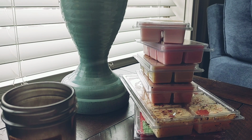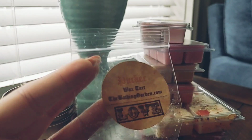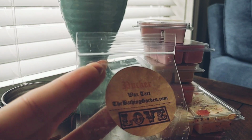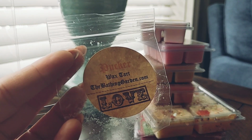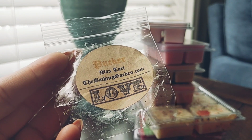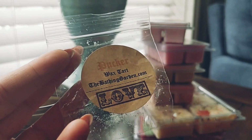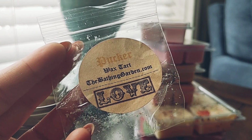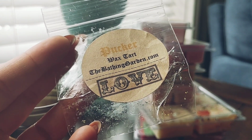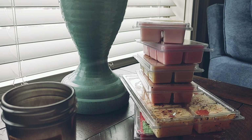And as for what I did finish from the bathing garden, I did melt through my sample of Pucker, which is lemon, orange, tangerine, and grapefruit. This was really amazing. Just a really, really bright and energizing citrus scent. It almost made my mouth water because it smelled so tart, but at the same time sweet. I really enjoyed that. I would purchase that.